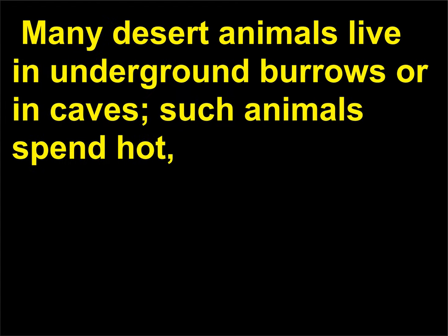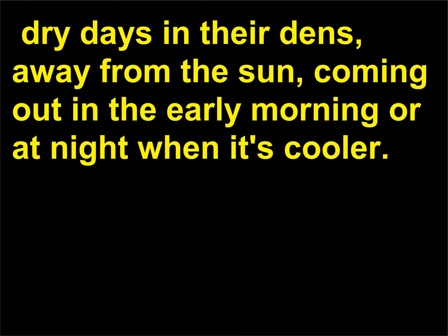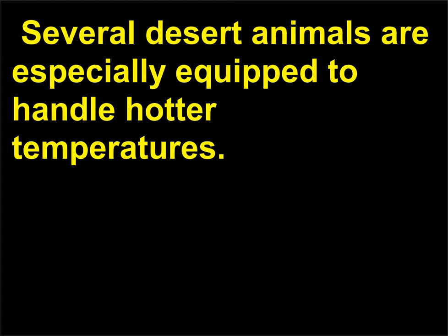Many desert animals live in underground burrows or in caves. Such animals spend hot, dry days in their dens, away from the sun, coming out in the early morning or at night when it's cooler. Several desert animals are especially equipped to handle hotter temperatures.